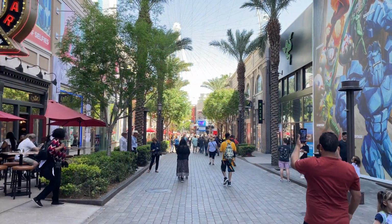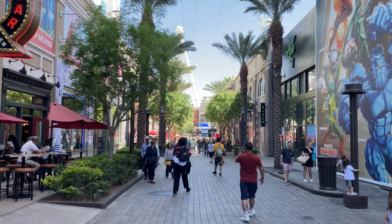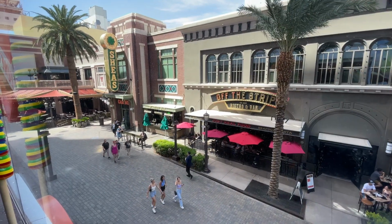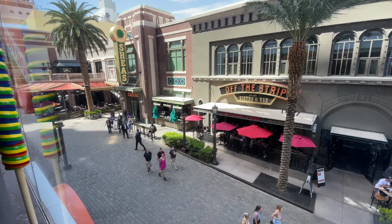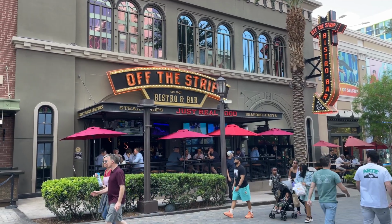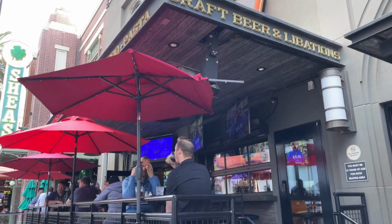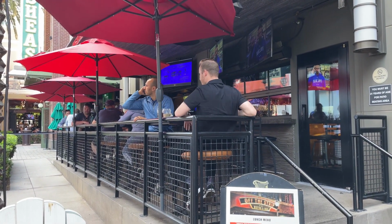The Linq Promenade was opened by Caesars in 2013 and is home to more than 35 restaurant and retail stores. Continuing on, our next stop is Off the Strip Bistro and Bar. Off the Strip is a local's favorite and is known for its classic bistro and bar comfort food. This 2-story restaurant features 3 bars as well as indoor and outdoor seating. Menu favorites include chicken parmesan and lobster ravioli.